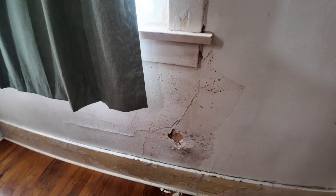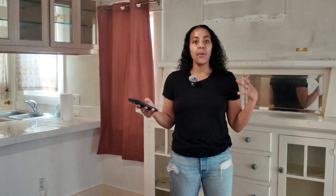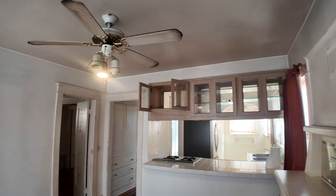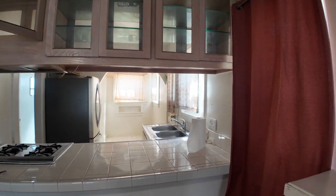But I do see that they have done some window replacement. So we might be good there, but just in case, I would want to restore or replace a lot of the windows. What I would do with the kitchen, I would definitely knock out this wall behind me with the cabinets, open it up and give it more of an open concept feeling so that it flows easier.